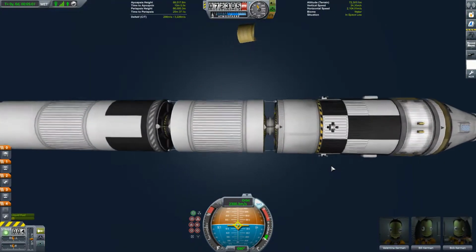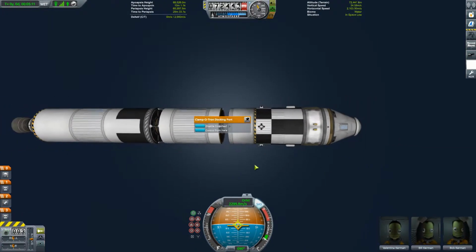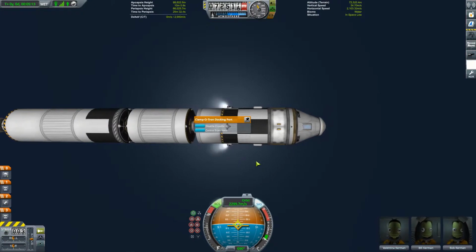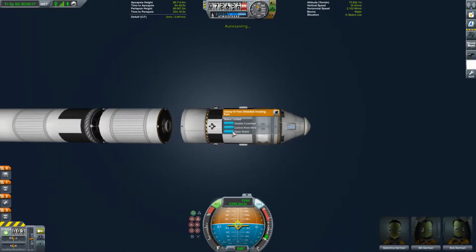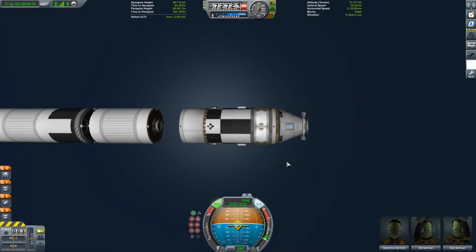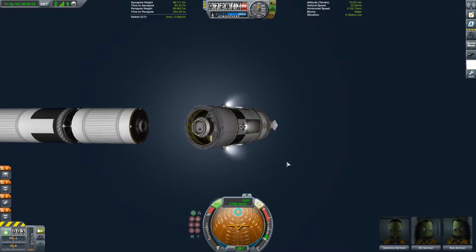Right, let's get rid of our fairing. Let's decouple this node. Gonna need to turn on our RCS thrusters to thrust to get ourselves away. We can also open that shield because we're going to need to use that. And then let's just flip ourselves around.